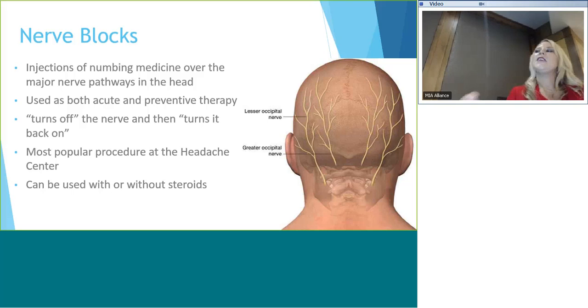It's really scientific, but the best way to explain the way that the nerve blocks work is imagine that you have your phone and it's stuck in the little thing that goes round and round and spins. You know what I'm talking about? So when your phone gets stuck, what do you do? You turn it off, right? You do a hard reset. You turn it off, and then you turn it back on. And it's working, and you really have no idea why. You're just like, okay, well, I'm glad it's working now. That's pretty much the concept behind the pathophysiology of how a nerve block works in the brain.